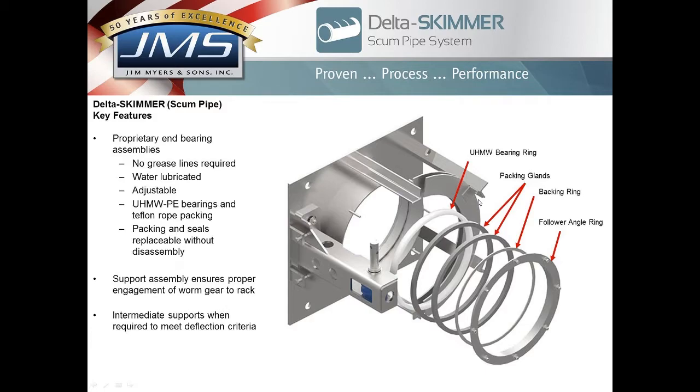And why is that? That's because the UHMW is a petroleum product as well. So if you use regular grease, you're going to degrade that UHMW bearing quicker than it would otherwise.